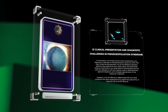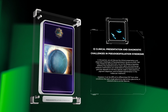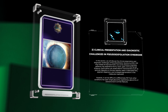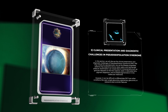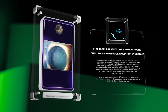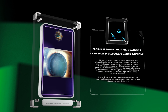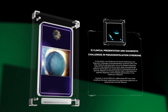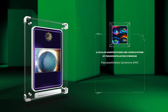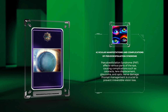PXF may initially be asymptomatic, but as the disease progresses, patients may experience blurry vision, glare, and varying eye pressure. Examination can reveal distinct characteristics such as granular deposits on the lens capsule, weak or dislocated lens, pigment dispersion, and increased pigmentation in the trabecular meshwork. However, it can be difficult to differentiate PXF from other conditions like open-angle glaucoma, pigmentary glaucoma, or cataracts due to similar features.